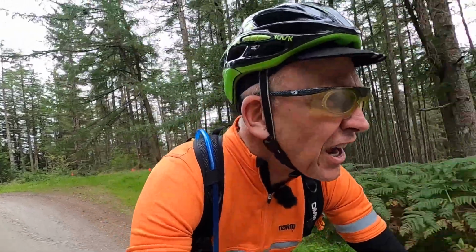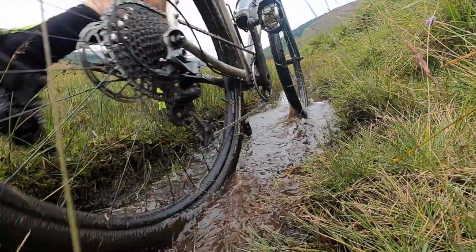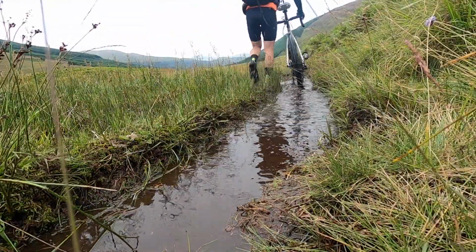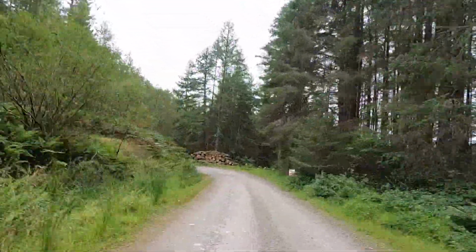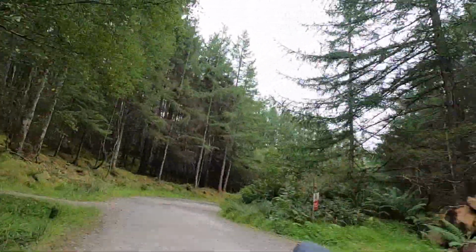Then the third leg of the triangle, which was a bit boggy, needed quite a lot of hiker bike, which is never fantastic, but again that opened up something different, and now we're in the forest doing a very fast gravel descent.